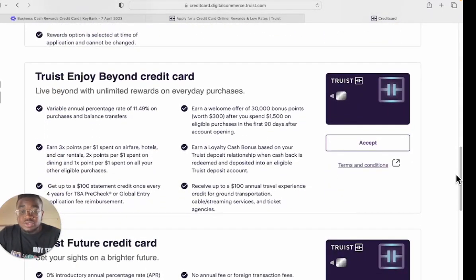Then you got the Truist Enjoy Beyond card. This has a variable APR of 11.49. You can have a welcome offer of 30,000 points, equivalent to $300, after you spend $1,500 on eligible purchases in the first 90 days after account opening, right? And you can earn 3 times the points per dollar spent on airfare, hotels, and car rentals, 2 times the points on every dollar spent on dining, 1 times the points per dollar spent on other eligible purchases, and you can get a $100 statement credit every 4 years for TSA PreCheck. Okay, that's cool. And you can receive up to $100 annual travel experience credit for ground transportation, cable streaming services, and ticket agencies.